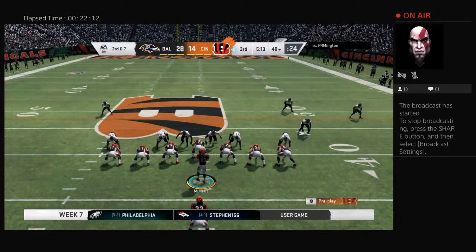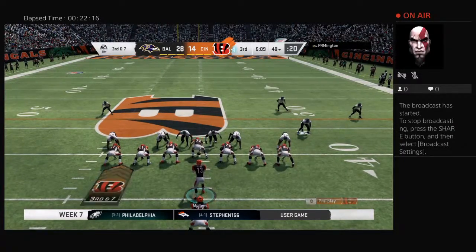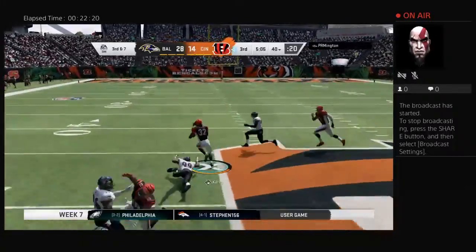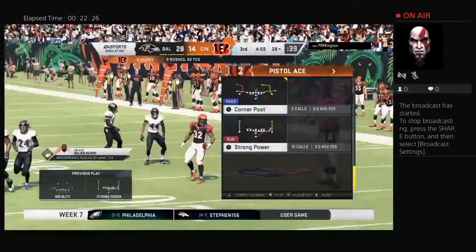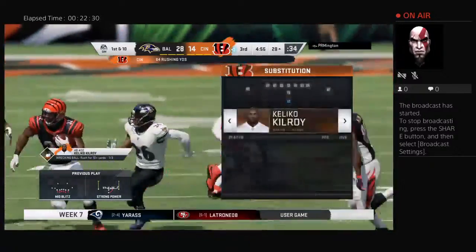This offense in desperate need of a conversion as they come up on third down. Now a handoff here to his running back. And some room to work. And he'll go down, but not before getting this inside the 30. And he is finally brought down at the Ravens' 28.